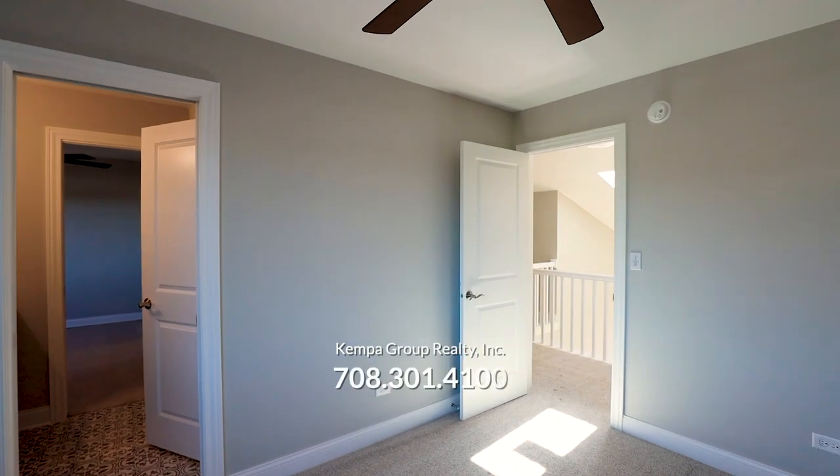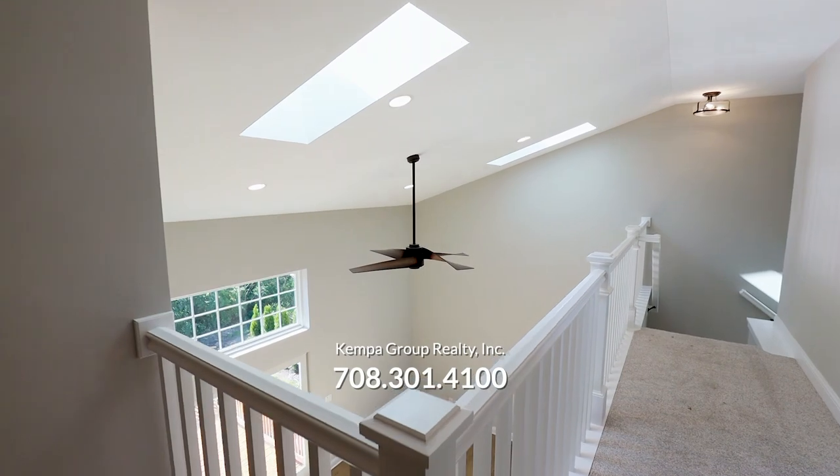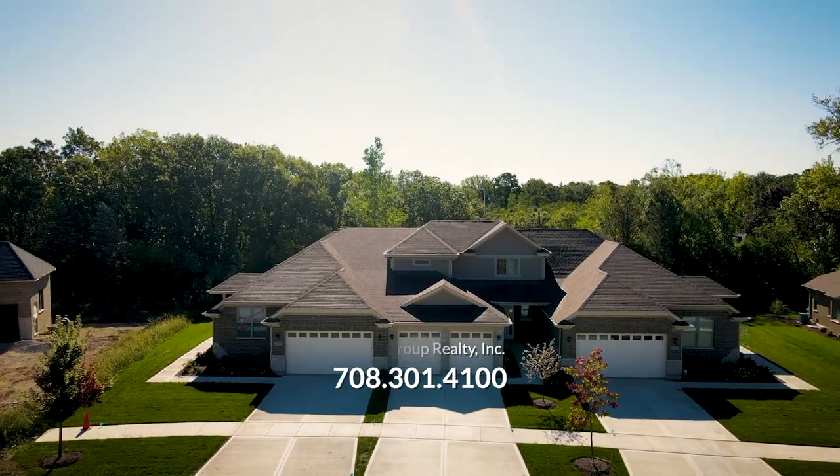Kempa Group Realty invites you to come for a private tour of this Montefiore townhome sales model and reserve your new custom townhome today. Give us a call at 708-301-4100.